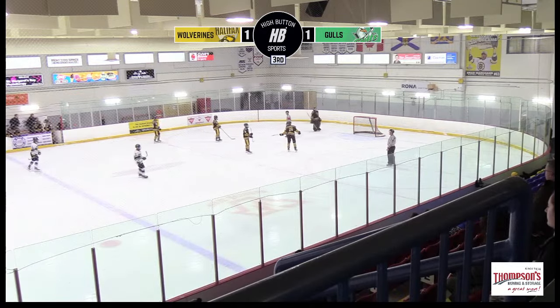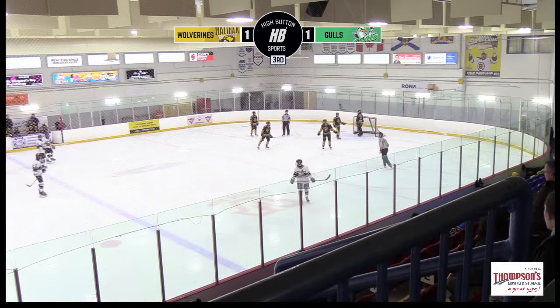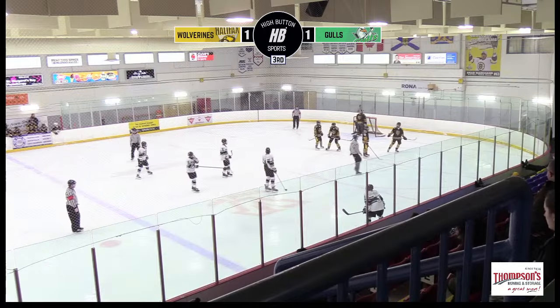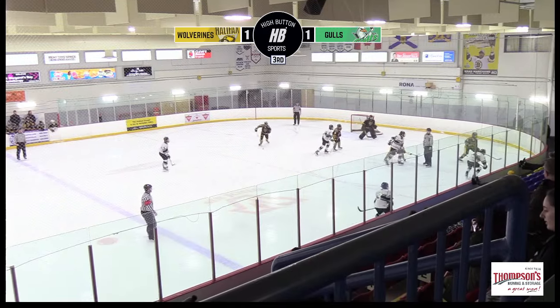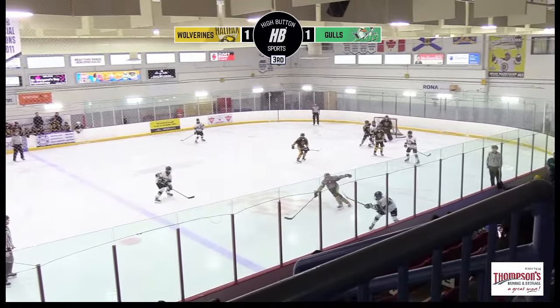Just one goal apiece, though, as this one's having to come down to the wire. Just 12 minutes to go here in the third period and a 1-1 game so far. 17 seconds to go on this power play for the Gulls here, looking to break through. See if they can do it here in the final quarter minute or so of this man advantage.